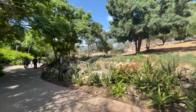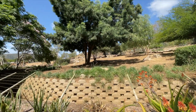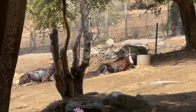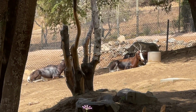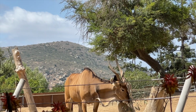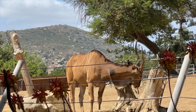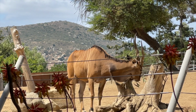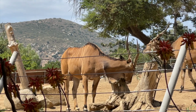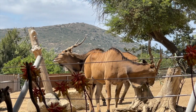Let's see what animal we are coming up on first. It is the Bontebok. Bonteboks are up there. And let's go ahead and zoom on in as far as we can for you. We can get a good view of him. This here is the eastern giant eland. He is the largest antelope, and he's called giant for a reason. He weighs up to 2,200 pounds, and females can be 1,400 pounds. Giant eland normally roam around sparse forests and open savannas in herds of up to 25 individuals.